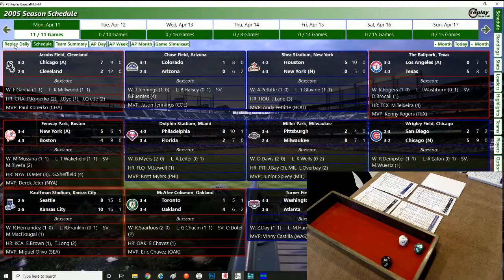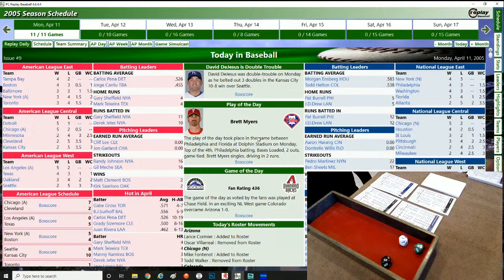And let's look at our recap as of today. David DeJesus is double trouble. He takes 3 doubles in the win for Kansas City over Seattle. Play of the day was in Philadelphia. That was Brett Myers. Bases loaded, 2 outs, game tied, and he drives in 2 runs with a single in the top of the 4th. Game of the day was the Rockies and the Diamondbacks in a 1-0 thrilling defensive struggle there. Colorado wins.